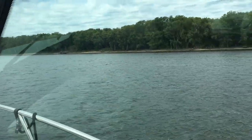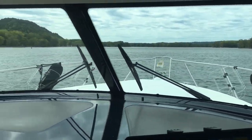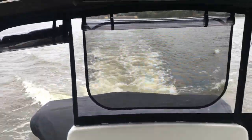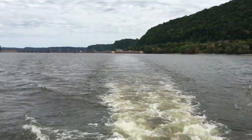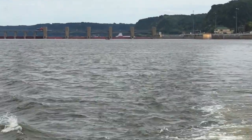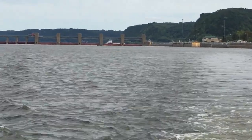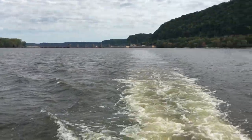So we just made it through lock number 9, and we are continuing our trip south. There is lock 9 in the rearview mirror. We got very lucky. There's a tow barge coming in right there that was going to delay us for about an hour, and we were able to pass him and get through. So that was awesome.